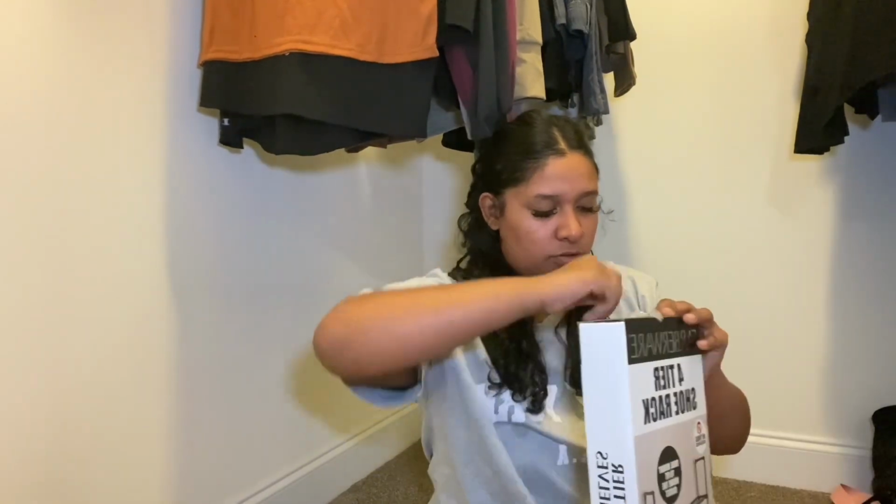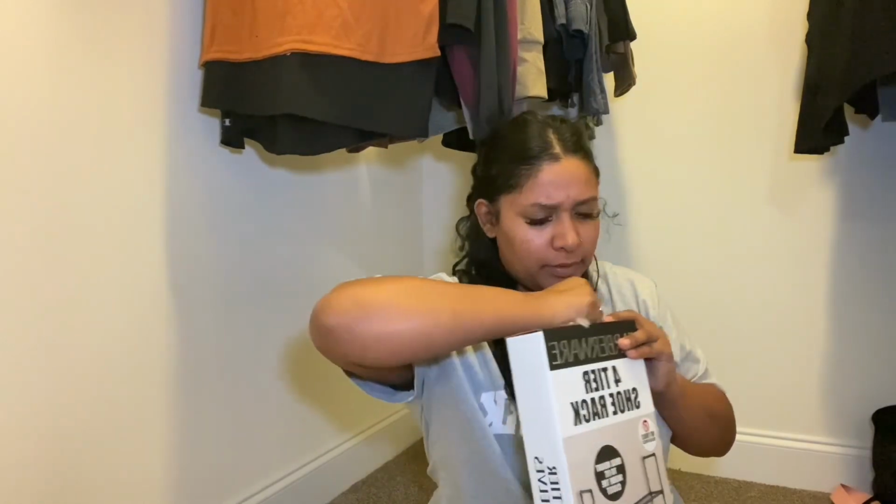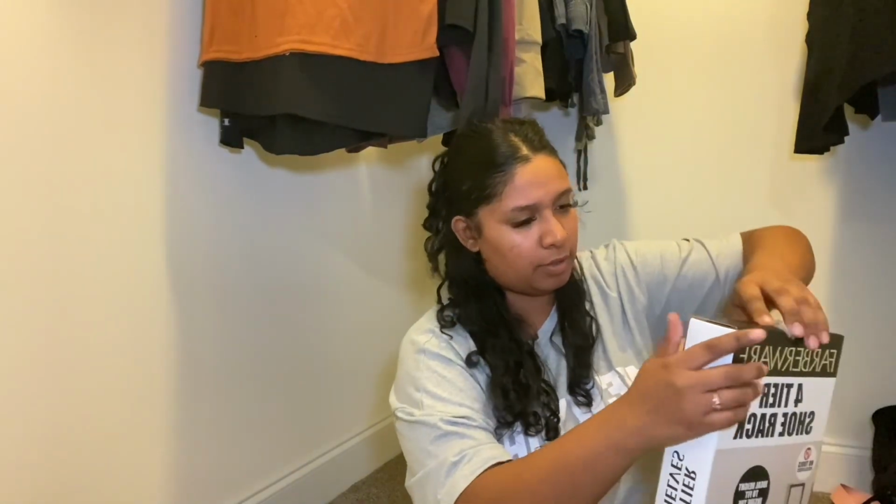Okay guys, so I'm back. I had to take Marjorie to cheer practice. And while she was in cheer practice, I went to Walmart to find this bookshelf that I'm gonna put in here. I'm about to build my shoe rack. Girl, they put tape on here to the point where I can't even open it.